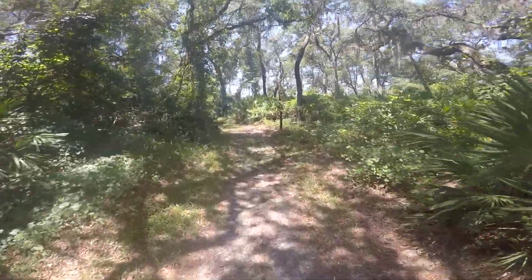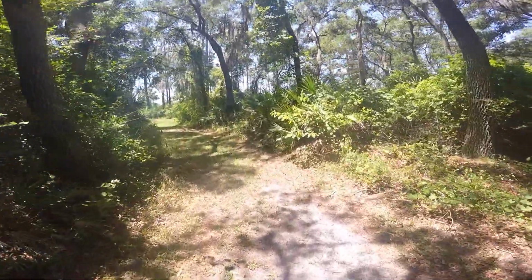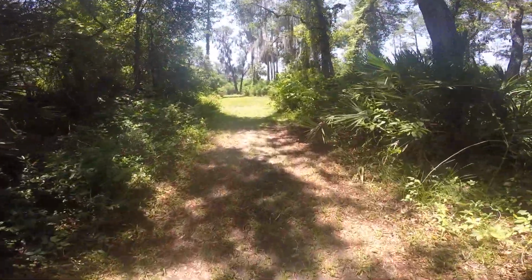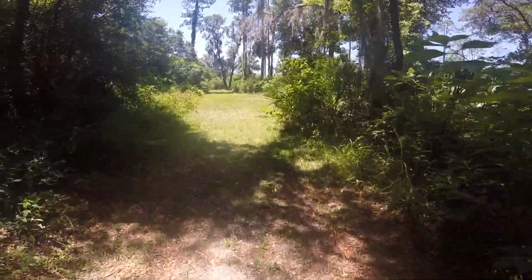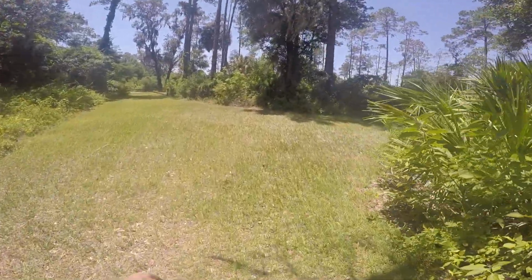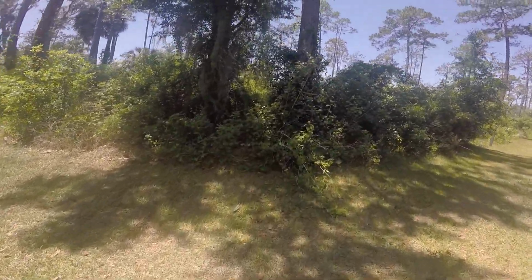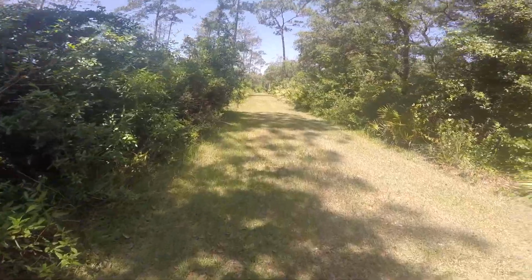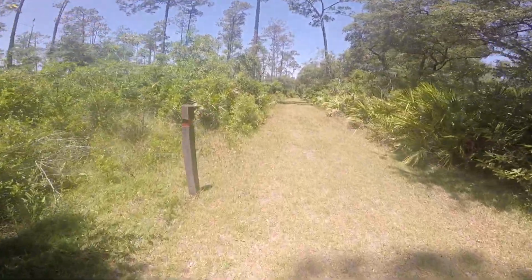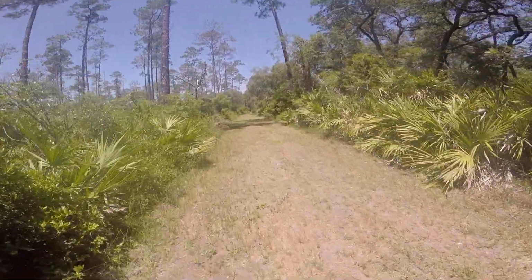Yeah, usually I would cut right down that path, but they haven't cleared that one in a while, and there's the road right there. But we're going to see what the shadows are doing down here. All right, so we're going to take the grass path. There's a couple skips and jumps to the shade.